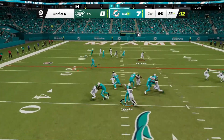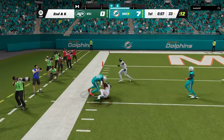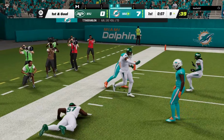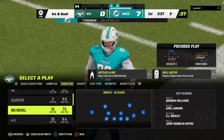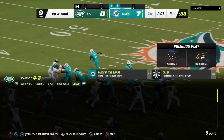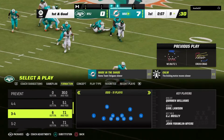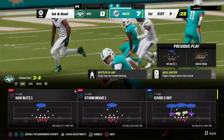Going to the air, Tagovailoa. That's caught by his big tight end, Mike Gesicki. He'll head out of bounds inside the 10, mark him down at the 9. A big play that time on the catch and run. And the Dolphins are going to get a fresh set of downs. Had the offense humming on the first drive. Not much has changed here on drive number 2.